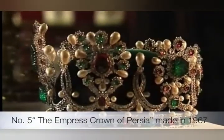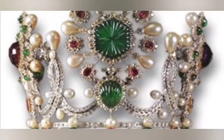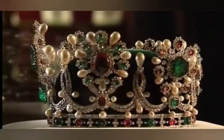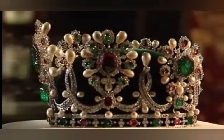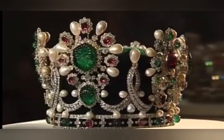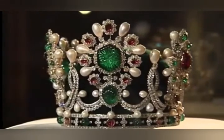Fifth on our list is the Empress crown of Persia. Following in the footsteps of policies initiated under the White Revolution that directed the further emancipation of Iranian women, Mohammad Reza Shah determined to make a symbolic gesture by crowning his consort, Empress Farah, during his own elaborate coronation ceremony in October 1967. Until that date, the wives of Persian monarchs had never been crowned since the Muslim conquest of Iran, so it was therefore necessary to design a new crown for the occasion.